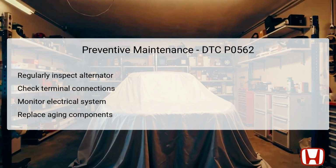To prevent the recurrence of DTC P0562 in the future, several preventive maintenance practices should be implemented. Regularly inspecting the alternator and ensuring that all connections, especially the +B terminal, are tight and free from corrosion is vital. Checking for loose connections and cleaning terminals will minimize the risk of voltage drops.